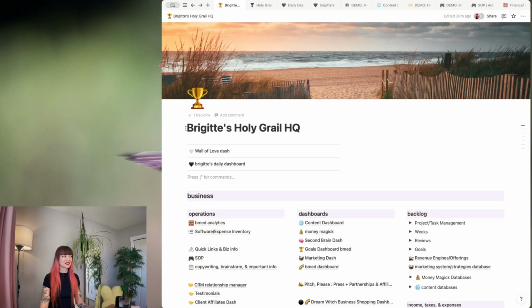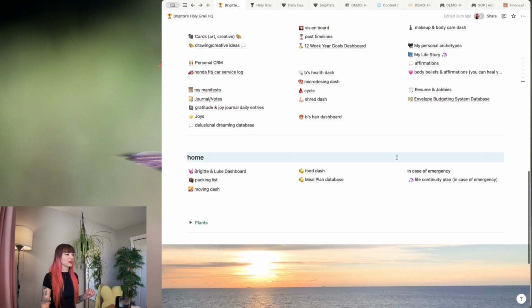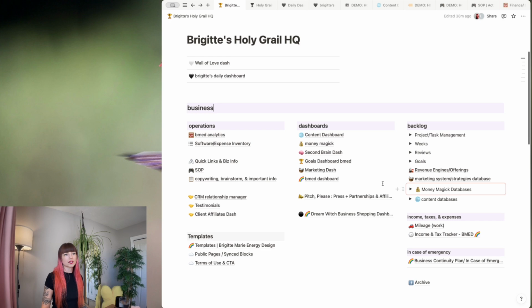I call my headquarters my Holy Grail HQ because it's the most valuable page in my whole entire workspace, and it's essentially the organizational gold that my brain has always needed. So I have 3 sections on mine here. I've got it set up with my business section, my personal stuff, and then anything related to my home life. I've got my business section up top because that's what I use the most, so it's really easy for me to access what I need. And I use columns here, I use headings, and then I also use toggles to help organize everything further.